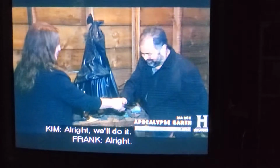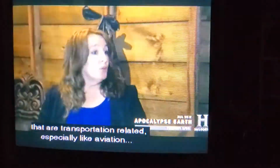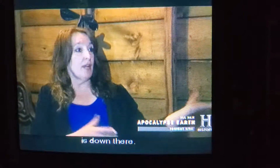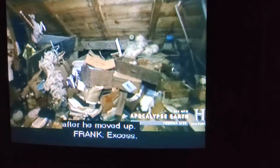Any other trophies too, like that are transportation related, especially like aviation? Well, I tell you what, we can go downstairs. Everything that Lenny used to manufacture is down there. Everything used to make this stuff. Oh, downstairs, okay. This is all the stuff that he never even touched after he moved up.